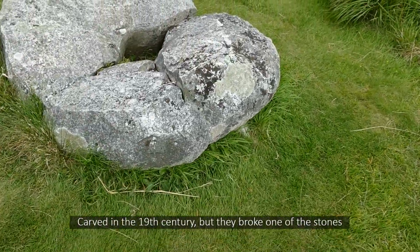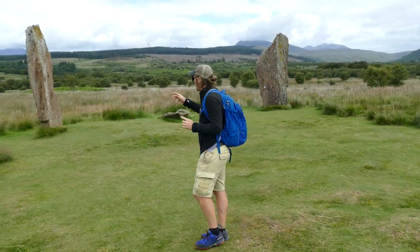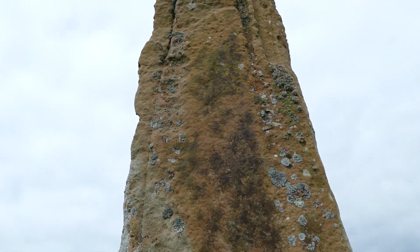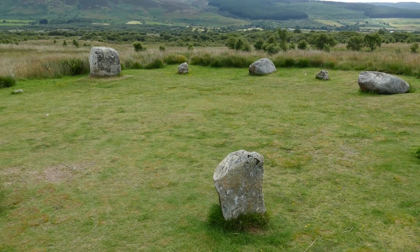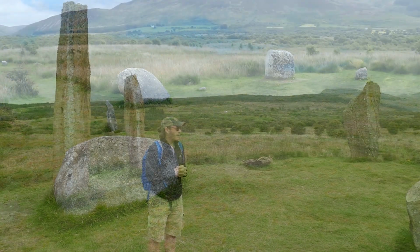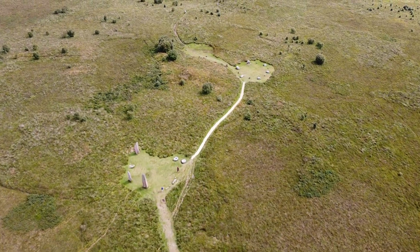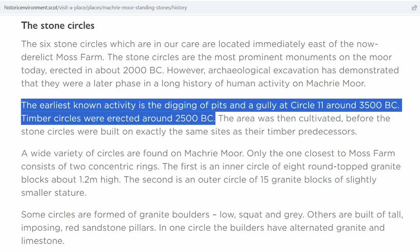There are 2 different types of stone actually that they've used to build these stone circles. These ones behind me are red sandstone, and there are other circles as well that are made out of the grey granite. And they think that that is related to the fact that there was different eras where they were doing building here. Now they originally started, there's 2 stone circles just over there, about 50 metres. I think that's number 1 and number 11. And they think that that's where they originally started building. They started with some timber henges.